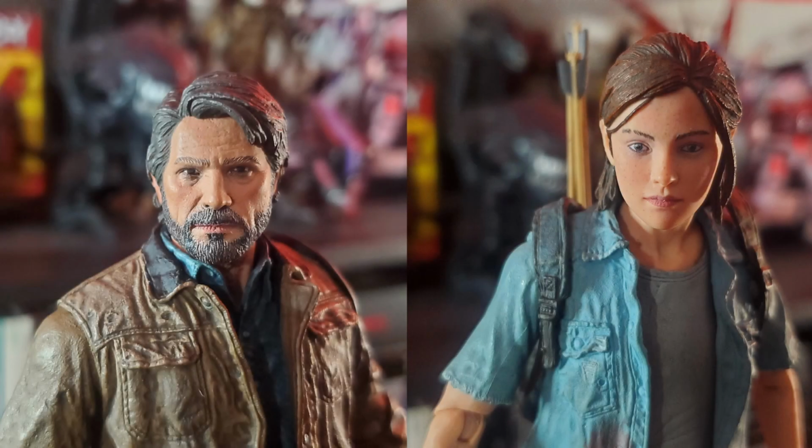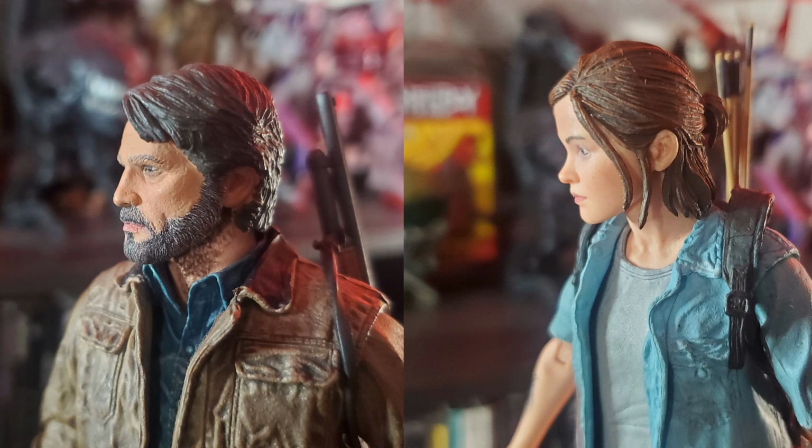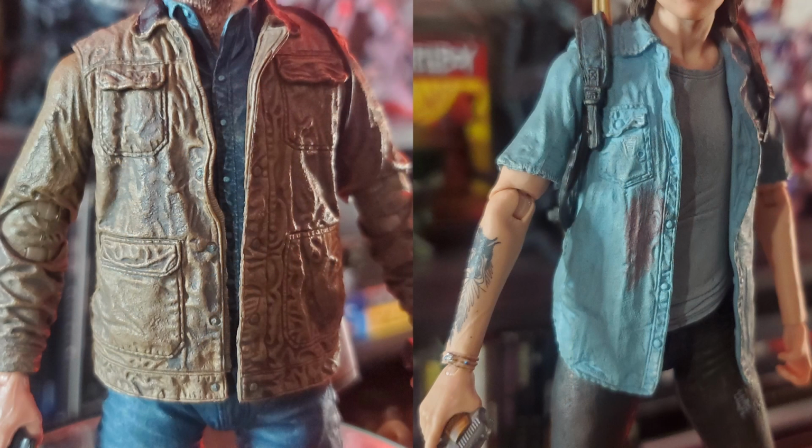And with accessories now out of the way, we can go over the visual presentation of these figures, and I think NECA did another phenomenal job here. These figures look really, really good. Looking at Ellie's face, she's got all her freckles on her face, and Joel's got his wrinkles, and he's got the stubble from his neck coming from his beard, and their hair just looks like it's filled, and there's layers to it. So I think they did a really good job at just capturing the looks of these characters and making their faces look alive.